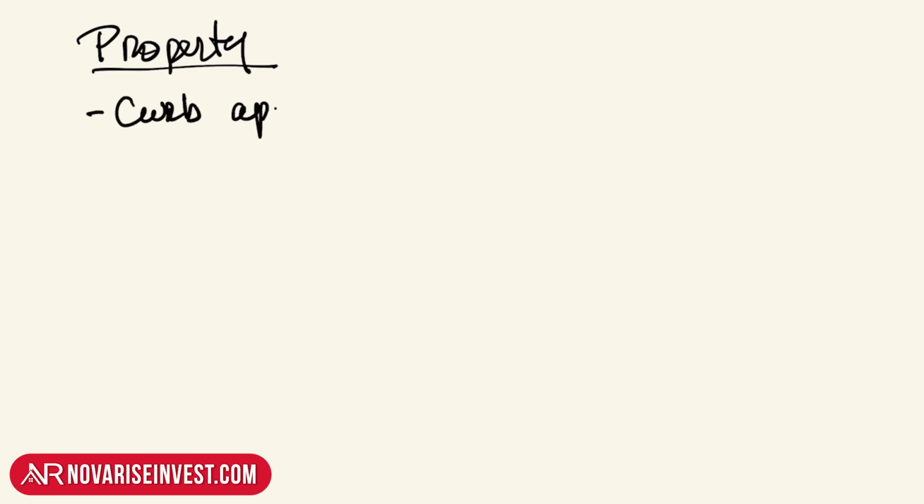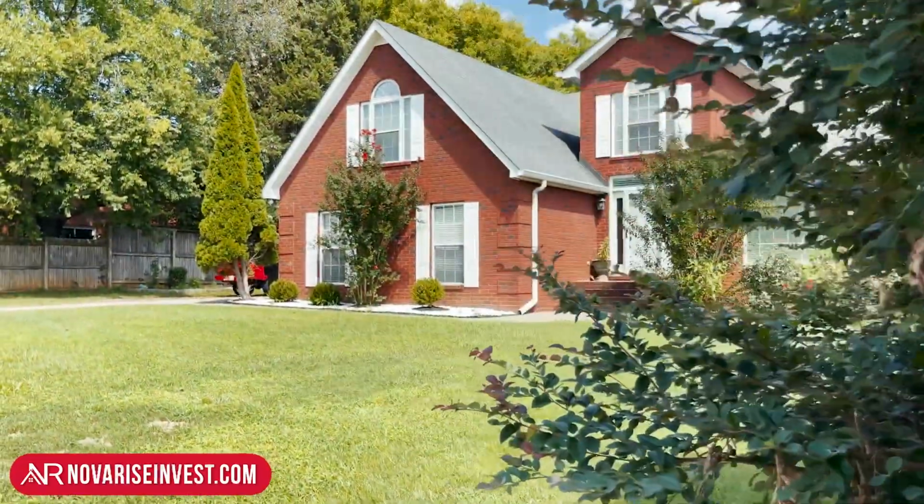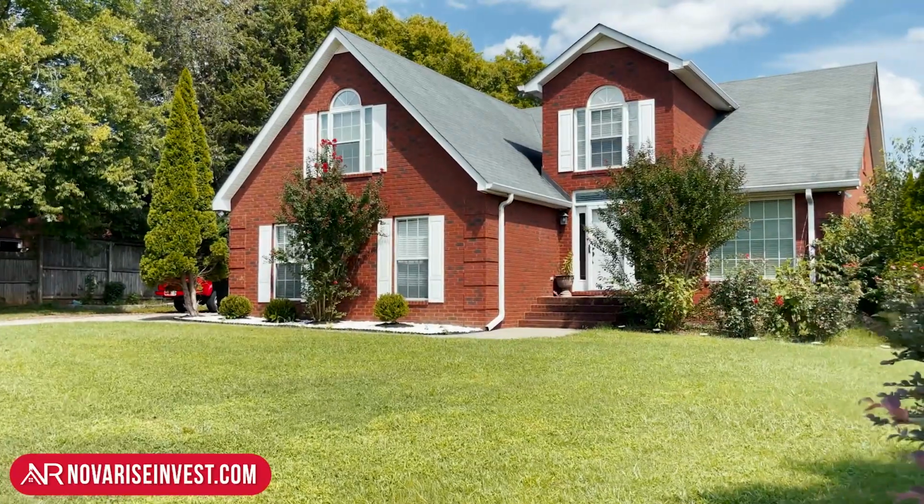Now, moving along to the list, and now we're going to cover the items that impact your property value in terms of the actual property itself. So the first item on the list that could affect your property value is the curb appeal, okay? That is very important. And by curb appeal, I'm referring to the grass. Is it cut? Is it even? Is it cleaned out?